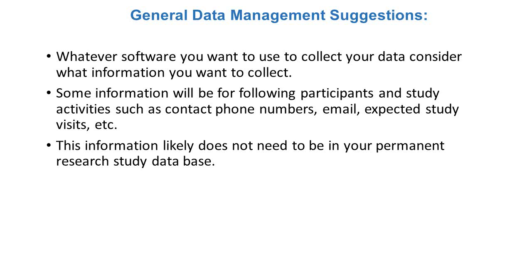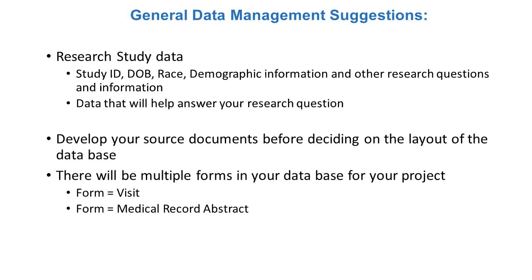This probably likely is not going to be the same as your permanent research data. That's different. So your permanent research study data is basically going to consist of like your study ID, date of birth, race, demographic information, and other information that you're going to need to answer your research question, whatever it may be. Whether it's diagnostic information, test results, laboratory stuff, that's going to be your research. That's what's going to be in your research study database.